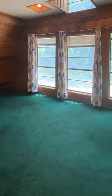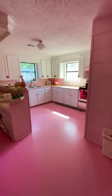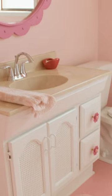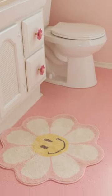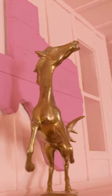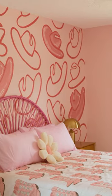It was this dark green carpet throughout. I did find this faux terrazzo bubblegum pink vinyl towel. It now lives in the kitchen and the bathroom. The pink epiphany definitely turned into an obsession, I think, as I continued to see more things that I could put in this house that were pink.